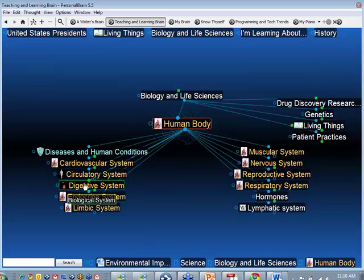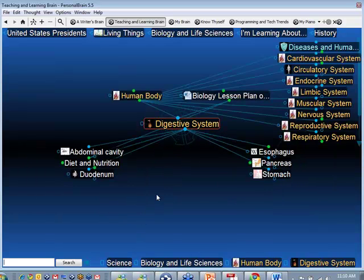So in addition to having thoughts attached with documents, I can set up what we call thought types. A thought type for some of these topics under the human body, one of them is a biological system, and they're all displayed in a light orange color. And then we've got something called diseases and human conditions in blue. And if I click on any of those thoughts, that's going to trigger all related pieces of information.